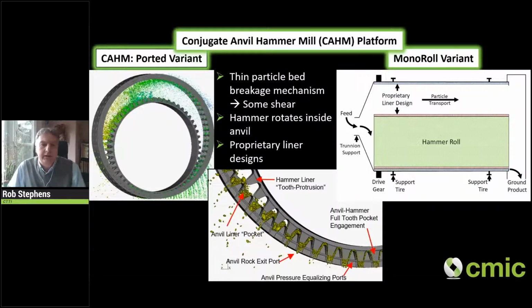So the conjugated Anvil hammer mill platform consists of two closely related technologies. They consist of a hammer rotating inside an anvil, and the mechanism that we're looking for is thin bed breakage mechanism. So when Klaus Schonert did his original work on how to lower the energy consumed in comminution, it all came down to keeping a very thin bed of particles.